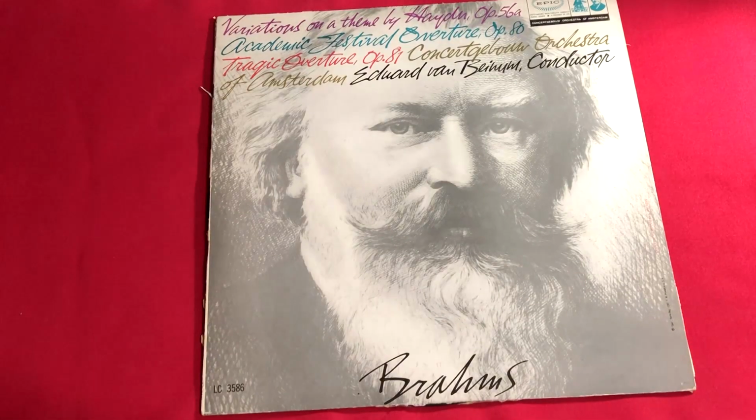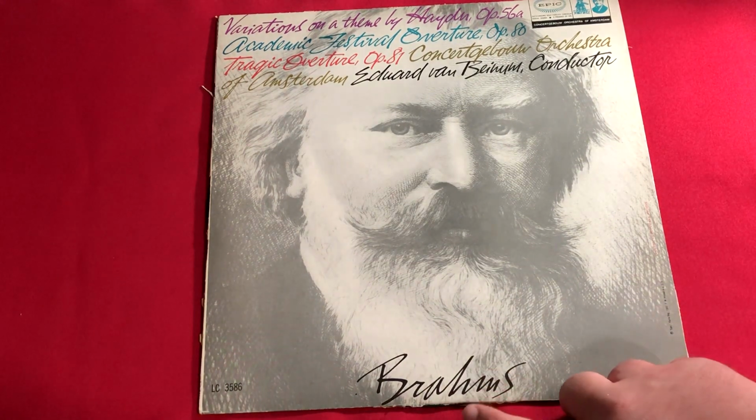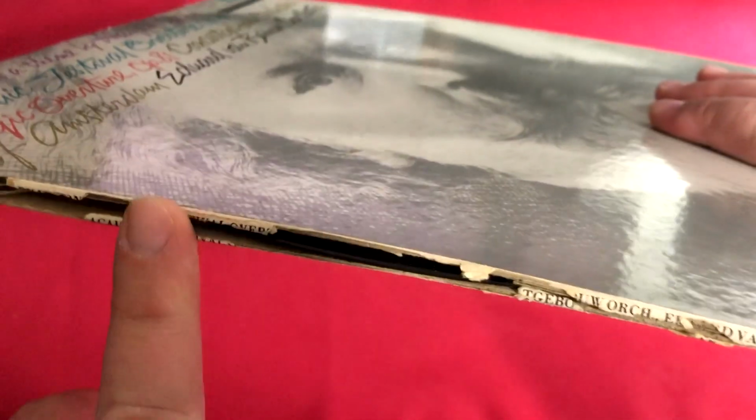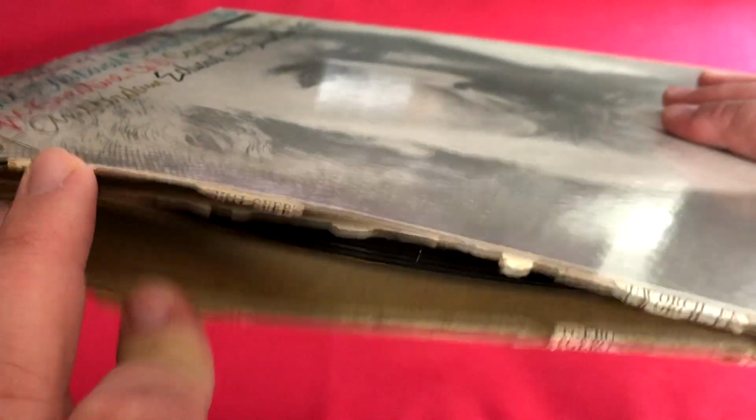the overhead view. Okay, so here is our first record, the Brahms. As you can see down here at the bottom, there is the record splitting through. As I said earlier, here is the seam split that is rather nasty, as well as the top here. The back looks okay, you can still read it. And then, of course, as we take out the record itself, you can see, obviously, that is no good.